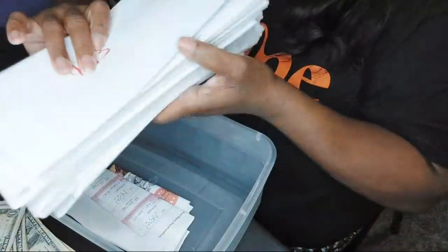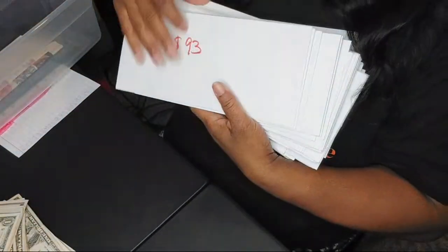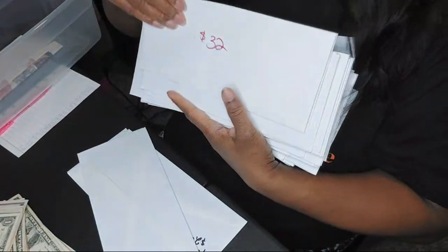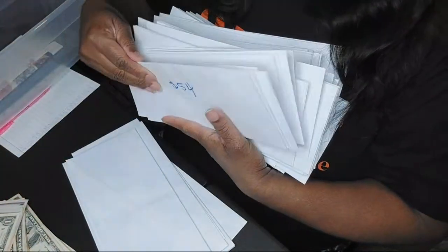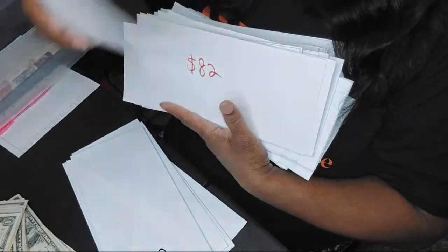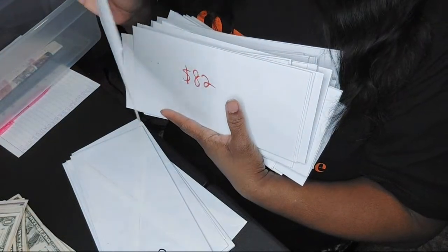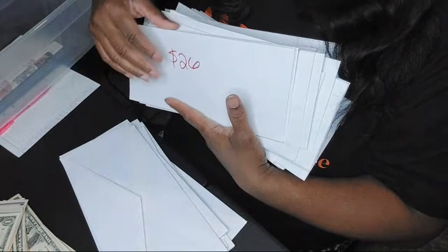But, yeah, so like I said, you just number them. You put a number on each envelope to make sure that you have envelopes numbered from 1 to 100. It's that simple. It's that easy. No need to make this harder than what it is. You can use short envelopes. I just like the long envelopes so I don't have to fold my money. And that's all you do.